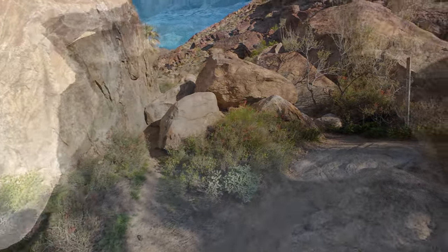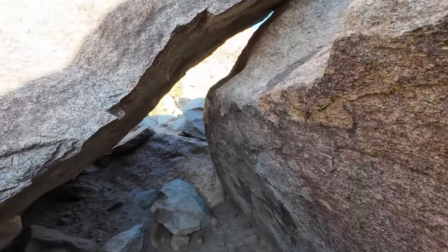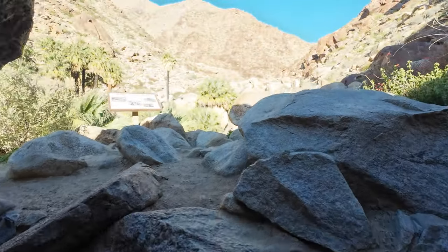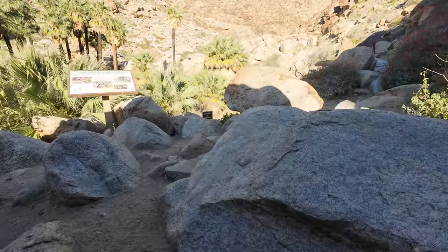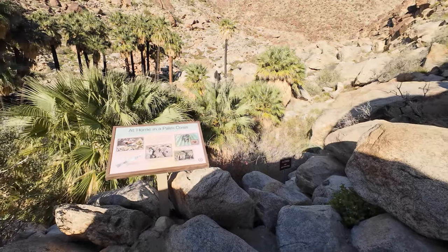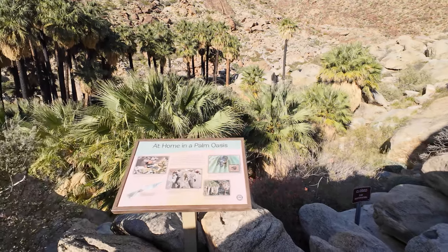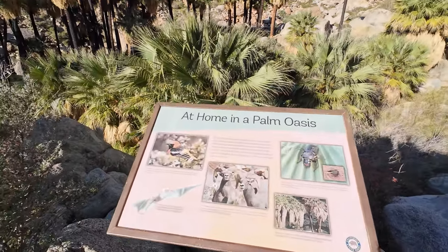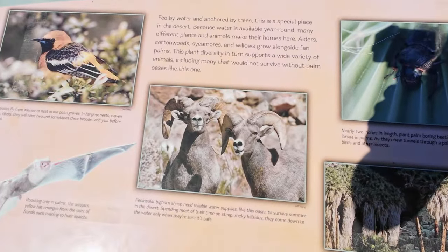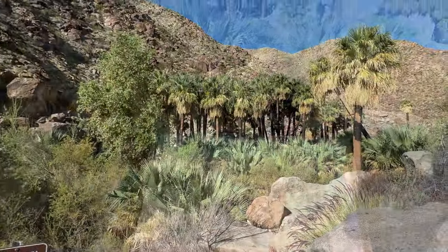Well, this is interesting. It looks like a dead end at first. But you get up here, and there's a way through. The trail keeps going. But this is the end of the trail. There's a sign over here that says end. That's what I was hoping to see, but we didn't see today. There could be one back up in here somewhere.